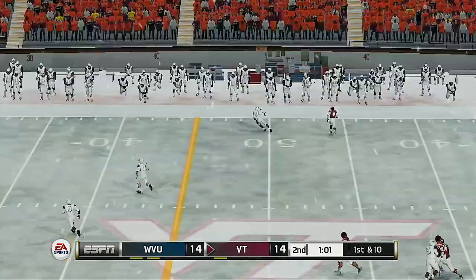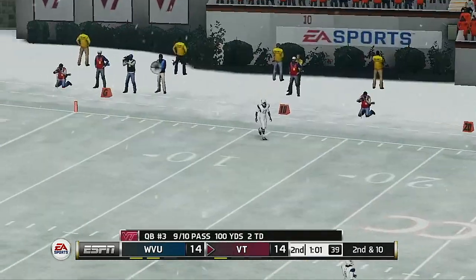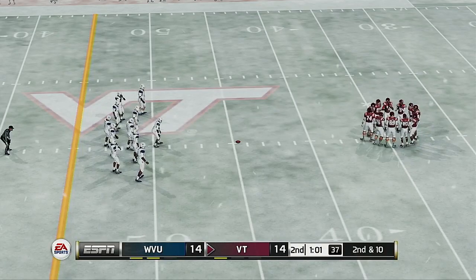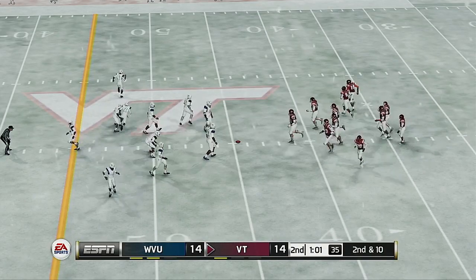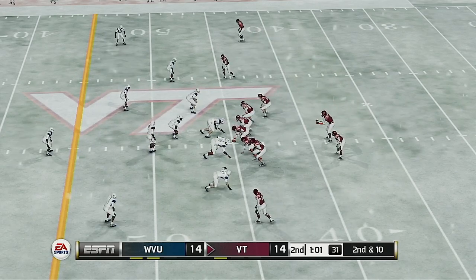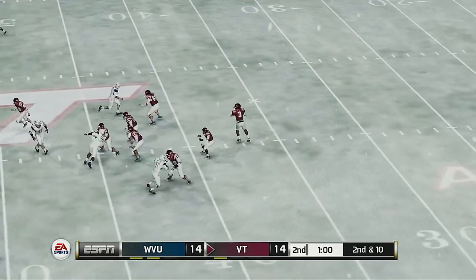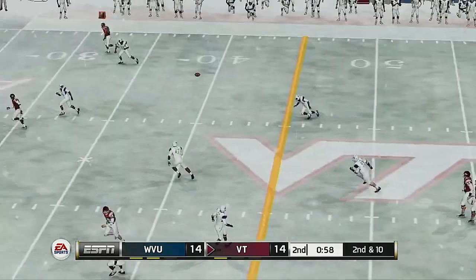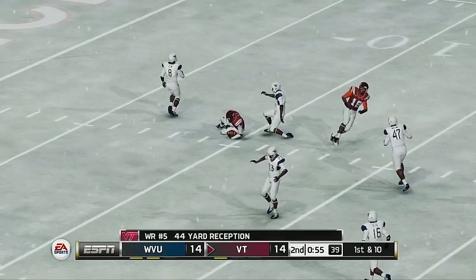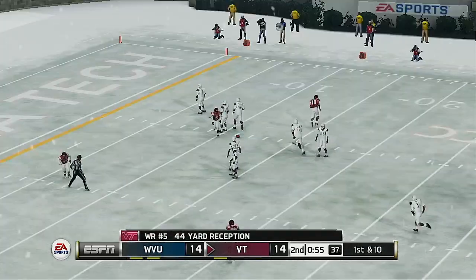Here they come. Quick throw. A minute left in the half. That makes it second and 10. And all going deep. He's got it. And he's taken down at the 11-yard line.